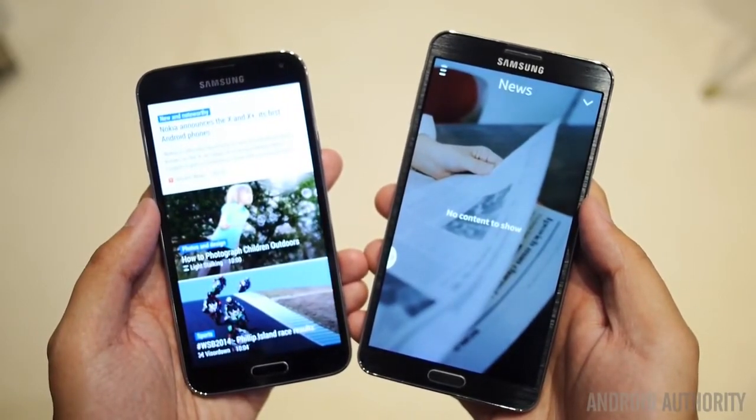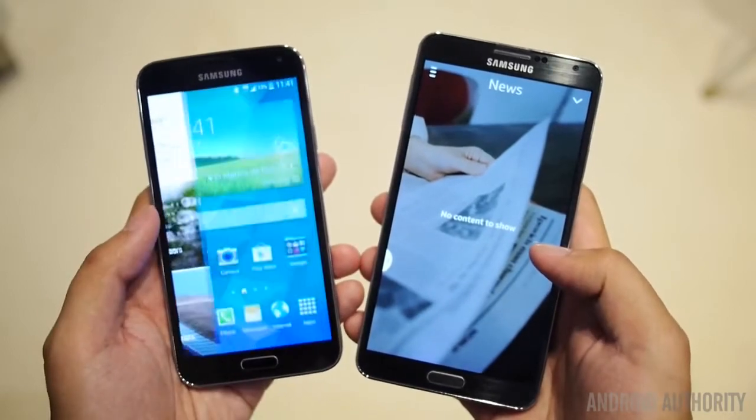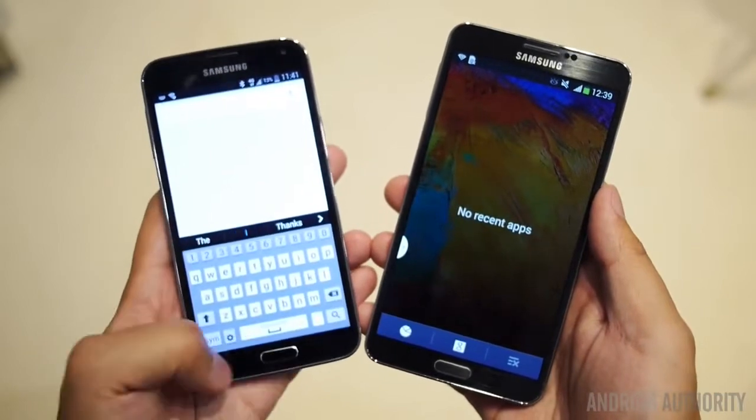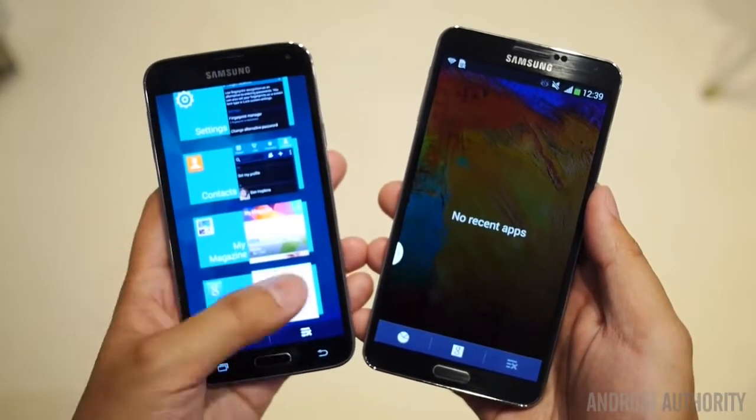As is expected from Super AMOLED displays, we do have vibrant colors, perhaps somewhat oversaturated, great viewing angles, and in the end, it's just a joy to watch anything on either one of these screens, depending on which size you prefer.